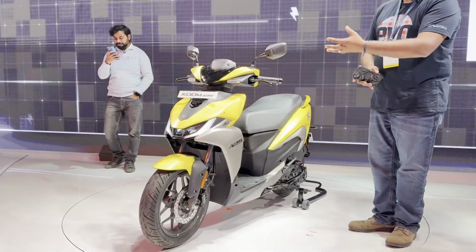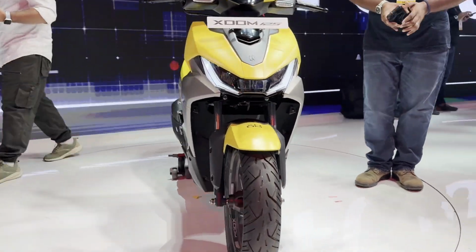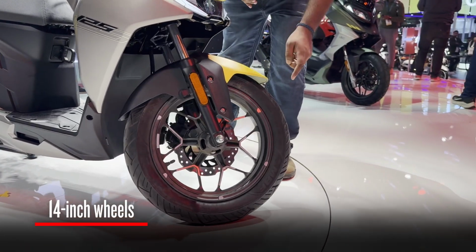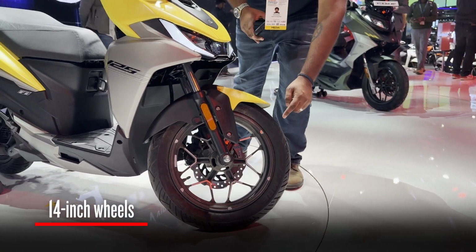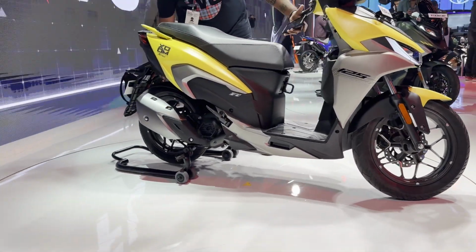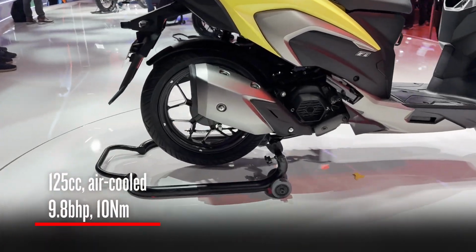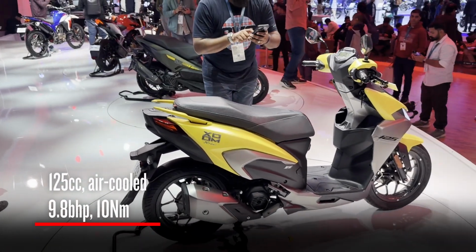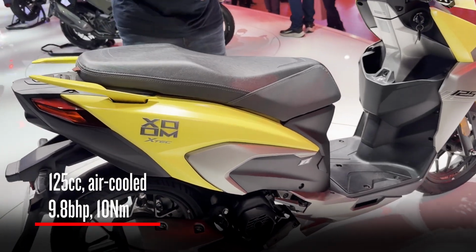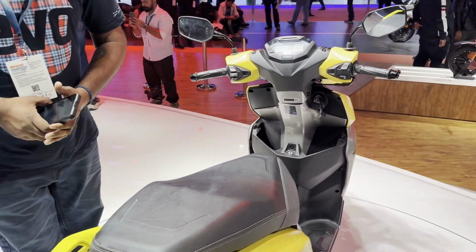It's finally become a production reality, and one of the first standout features that you will notice about this, despite it being a 125cc, are these 14-inch wheels. Now this has a 14-inch wheel with a 110 section front tire, and if you come to the rear, it has a 120 section rear tire. Now coming to the engine, this uses a 125cc air-cooled engine which makes 9.8 bhp and 10 Newton meters of torque. Now the overall scooter layout is very similar to that of the Xoom 110.